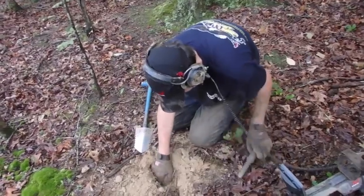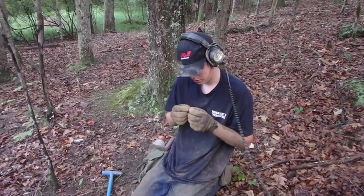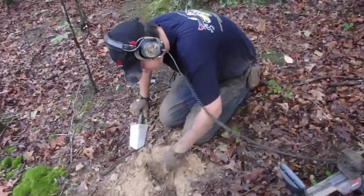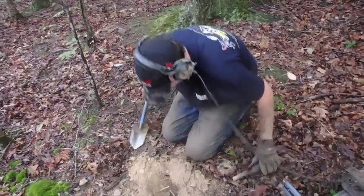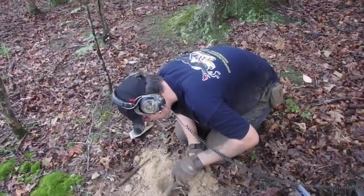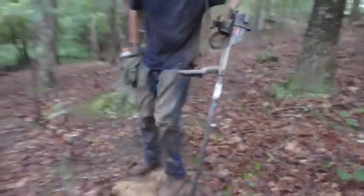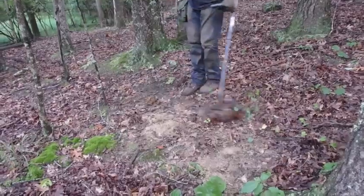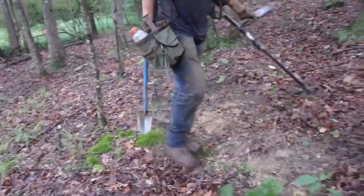Behind it, set. Shot. Williams cleaner, or is that a Merrill? Or no, that's a Williams cleaner. It'll probably be more when I stand up. Yep. Let's go over here. That's all.